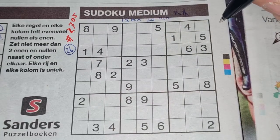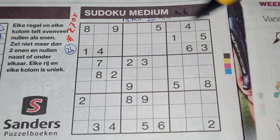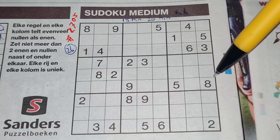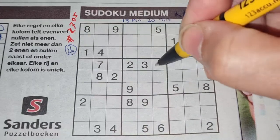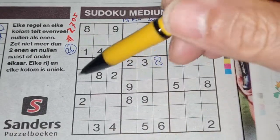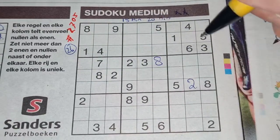Alright, so let's get started. Let me scan the puzzle. Yes. Let me start with an 8. 8 in this row. 8 in the middle row. So in the row above, the only place for the 8 should be there. 2 in this row. 2 in the middle row. So in the row below, the only place for the 2 should be there.